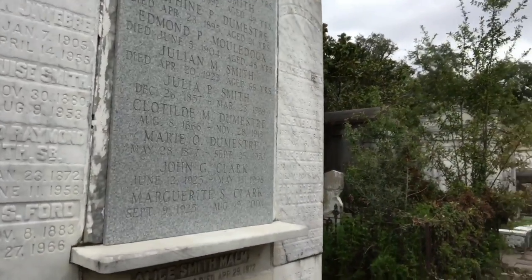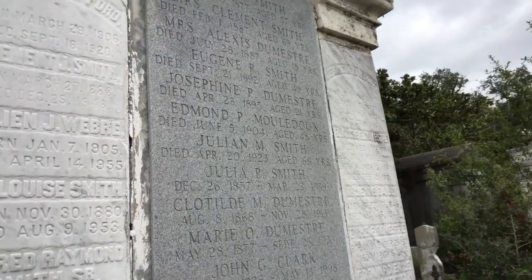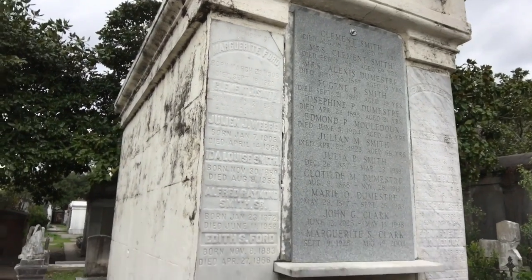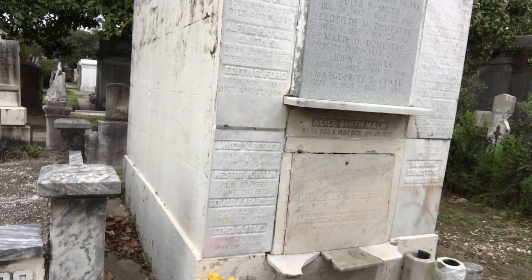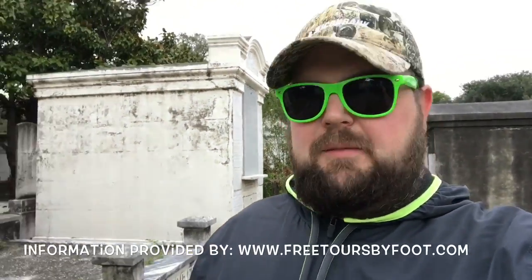This particular tomb is listed as having the most names in this cemetery. There are currently 37 names on it, and 10 more are waiting to be put in there. They're on a list. Weird.